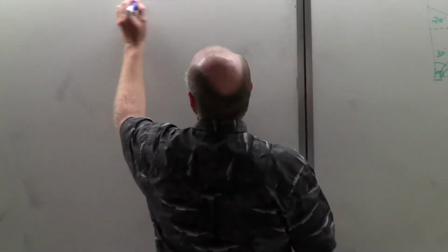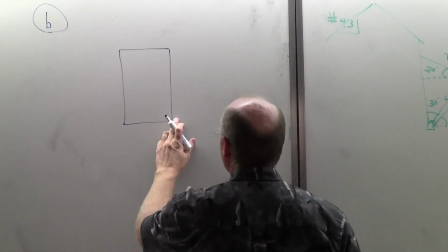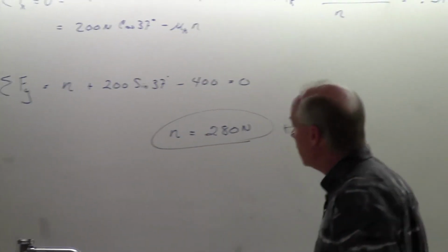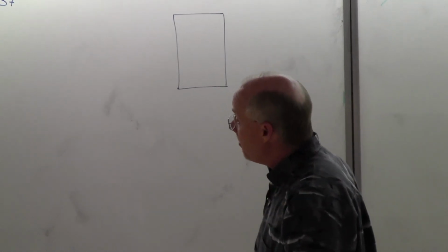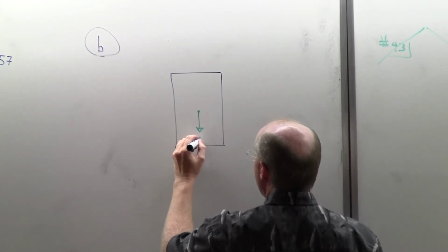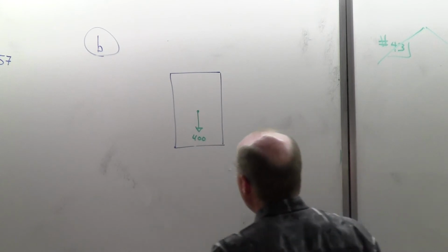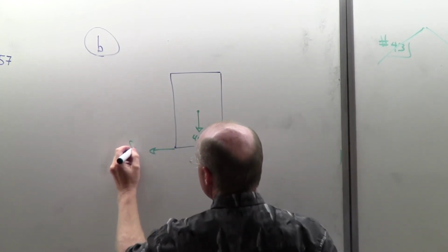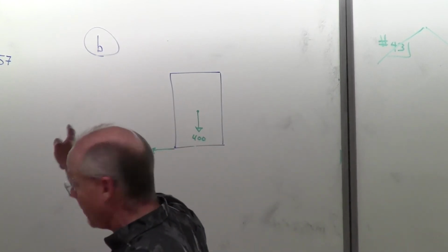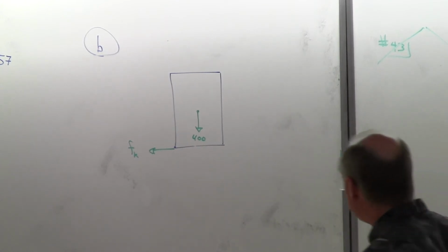So let me come over here and redraw this cabinet. So here's this cabinet. Let me put the forces again, and I guess I kind of ended up switching into blue, so I'll do the forces in the green here. But what we really have here is a force this way of 400. We've got a frictional force going this way, which I don't know if we calculated. We didn't, although between knowing the coefficient and the normal force, we could find it. I don't think we need to know it.